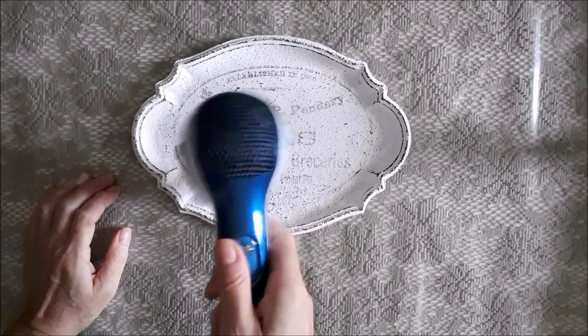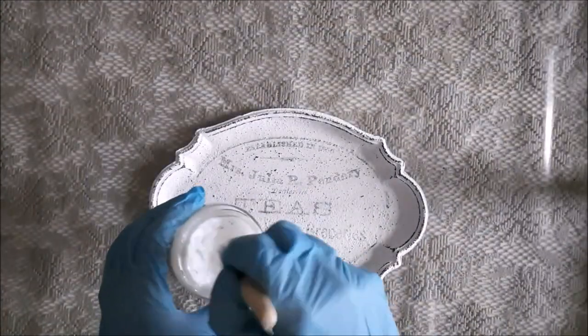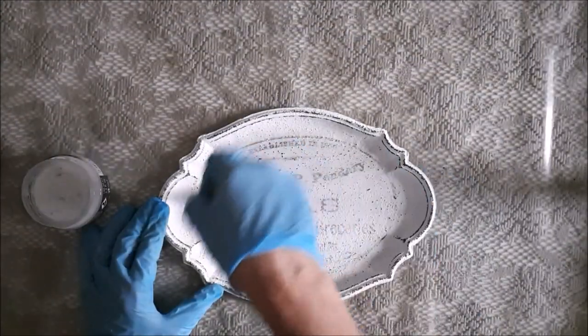Now I'm just going to bake it on with the hairdryer. Now I'm going to add some clear wax to seal it and then some antiquing wax to darken it up and make it look even more antique.